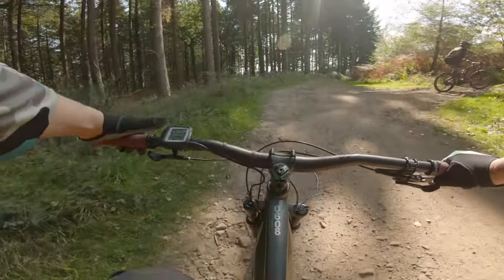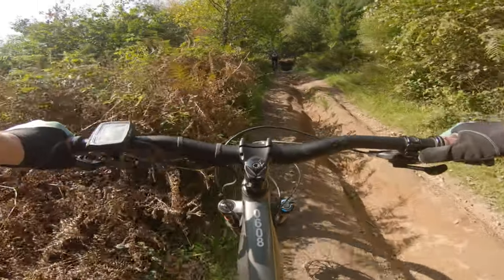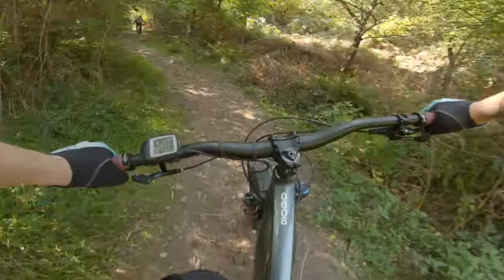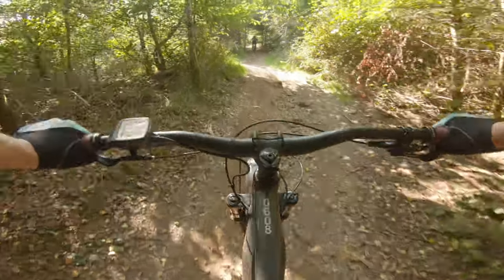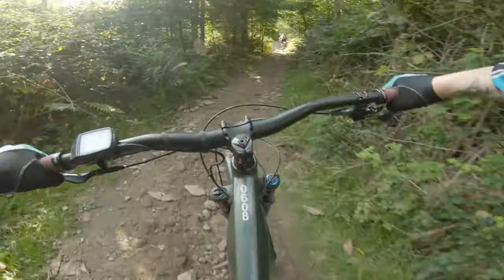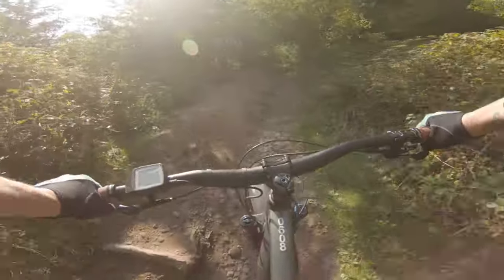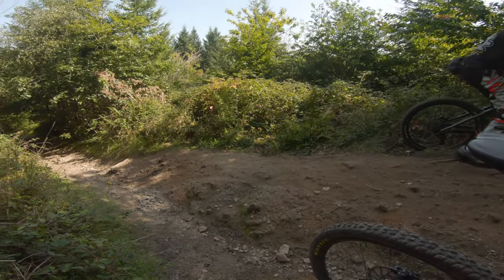Best use it. Up to turbo. Okay. Wow. Okay, so much easier. I mean, it's loose, the ground. Pick your line. Watch out for trees. Oh my goodness. Still gotta work hard. That's how steep it is. Look at down there, and we're heading up.